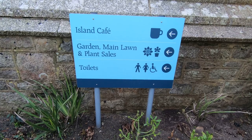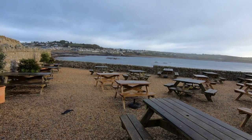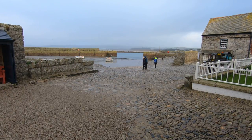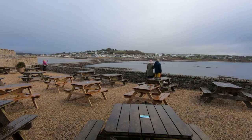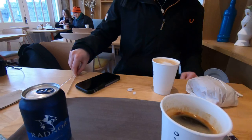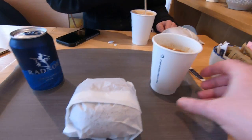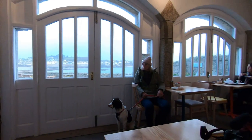We're here for an early breakfast at the Island Cafe, which is a lovely spot to enjoy a coffee and bacon roll, or bacon cob, as Jordan would say. And you're always sure of a friendly Cornish welcome. That coffee. Bacon cob. Beautiful view. Jordan's the coffee connoisseur. It smells nice.